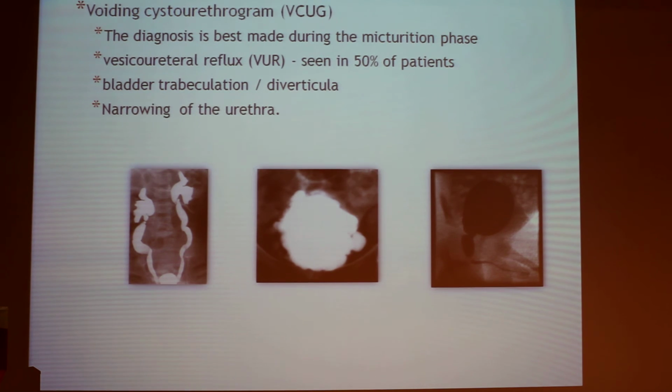Voiding cystourethrogram is the best diagnostic tool when it's done during the micturition phase, because then we can see the urethra. In 50% of the cases, we can see vesicoureteral reflux. We would also see the bladder trabeculation and the diverticula, and of course the narrowing of the urethra.